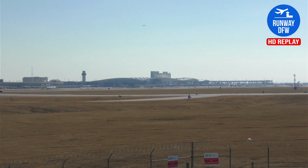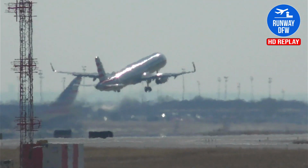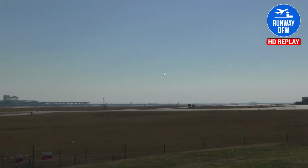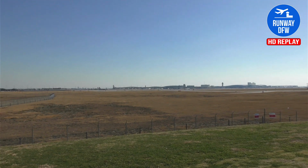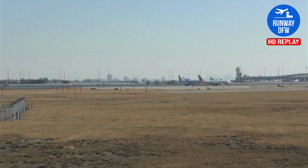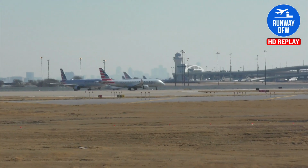And the action is not stopping right now. That was American Flight 1385 taking off for, where's that gone? Oh, Los Cabos in Mexico. One of the top international destinations from this here airport.